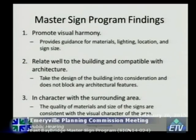So for master sign program findings, one needs to promote visual harmony, and this does provide guidance on materials, lighting, location, and sign size to be consistent throughout the shopping center. Secondly, it needs to relate well to the building and be compatible with the architecture. And so while there's a theme throughout the complex, the buildings are quite different, and this relates to each tenant space is addressed specifically. Third, the character with the surroundings.